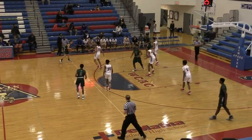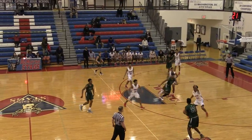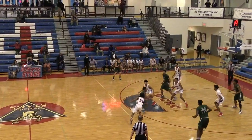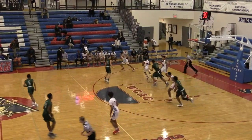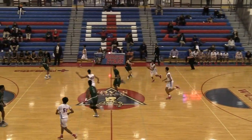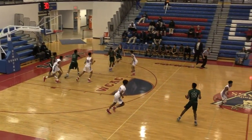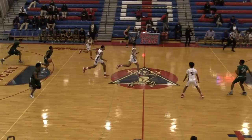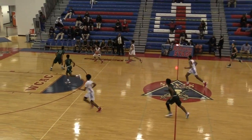So number 5, Caesar, swings it out to Watkins. Back out to Caesar. He swings it out to Brown. And Brown takes a 3. It's no good. Hawkins passes to Rathway. The shot is blocked. Another steal by Hawkins.